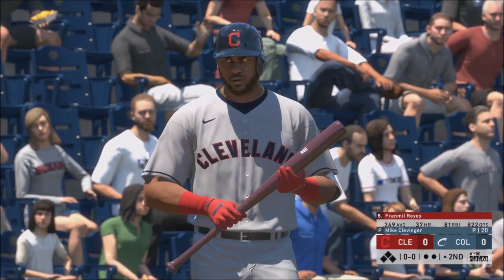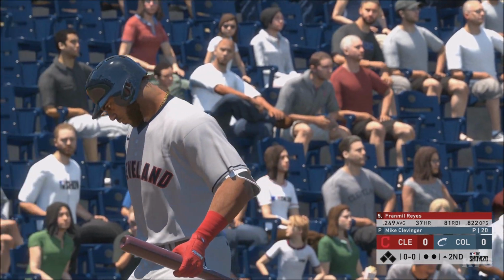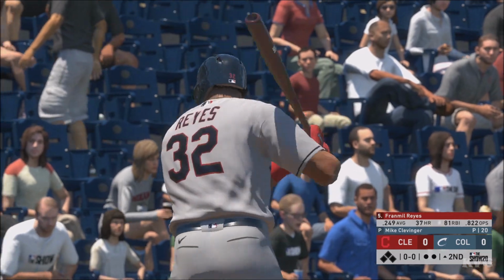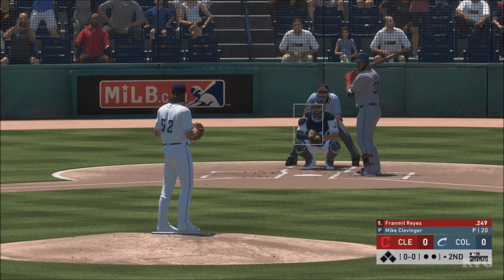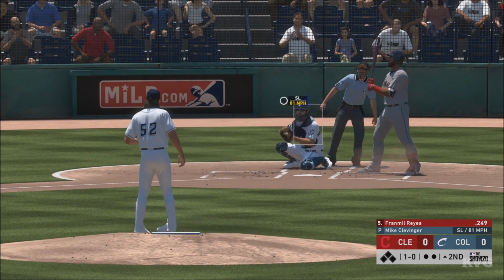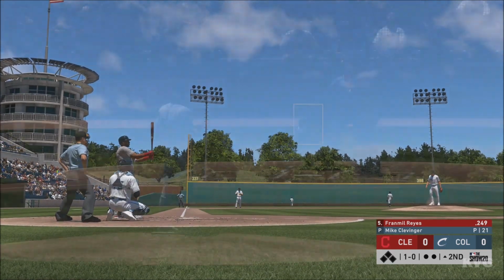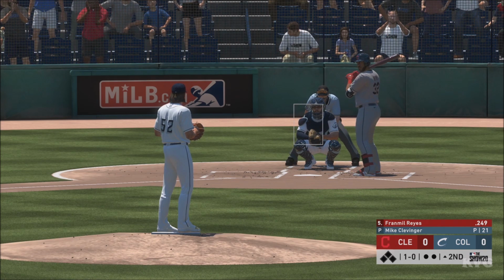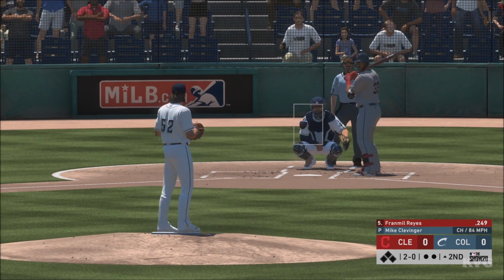And that'll bring in Franmil Reyes. Leading off for the Indians, the designated hitter, Franmil Reyes. First pitch on its way. Reyes brings a ton of pop to the plate with him, particularly against right-handed pitching. Some guys don't drive the ball as well when facing a pitcher who throws from the same side they swing the bat, but that's certainly not the case here.